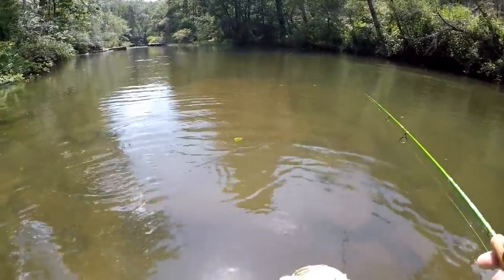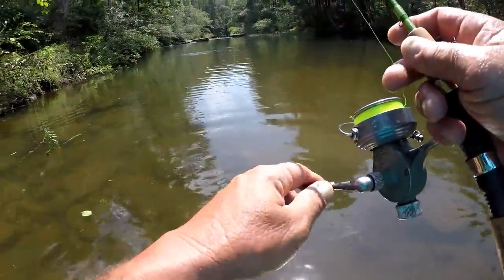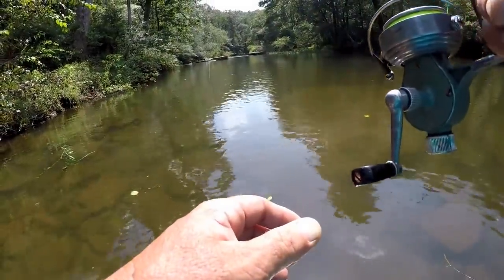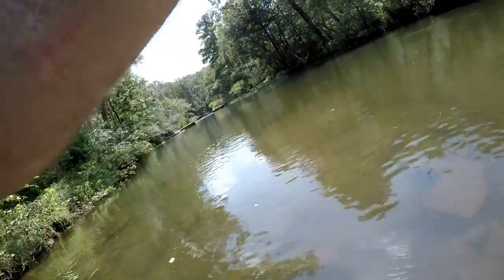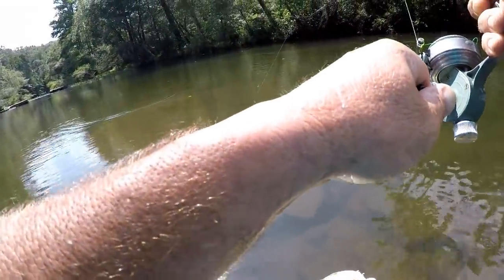I seen a big bass. I'm out here waiting right now. He was about right in there, I believe. He's a big one too. I tell you what, he's done got it. I don't know if it's a big one or not, but a fish got that quick. What about that? Now, that ain't the one I seen, though. That ain't nowhere near the one I seen. But he grabbed it.